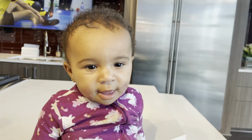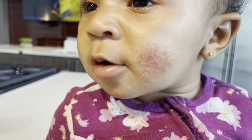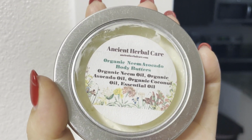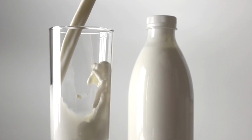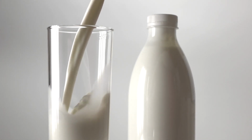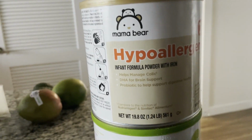So then I went over to these people by the pier in St. Petersburg who sell natural skincare products. And I showed them her face, and they suggested a cream that has neem and avocado in it. They also mentioned that they think this is happening because she's lactose intolerant. They believe that because that is just what happened with their baby. So she suggested that I get her a different type of formula to try as well.